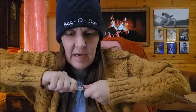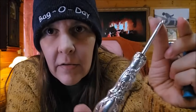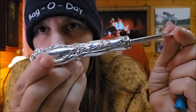And this is I think 5.5. That's what it says. Yeah. Oh, that is so pretty. That is just so unique. I love them. I absolutely love them. I do. Sorry for me putting them back in here. I just don't want to get them all messed up.